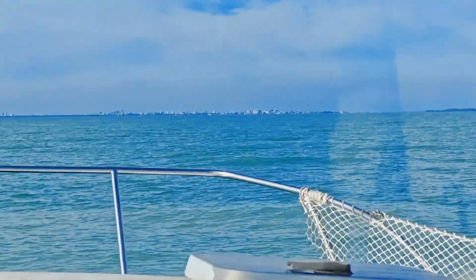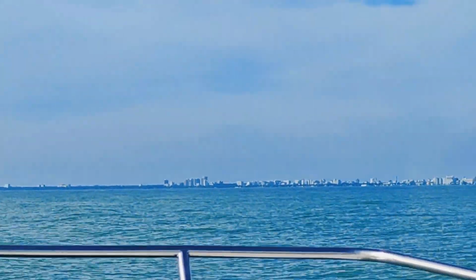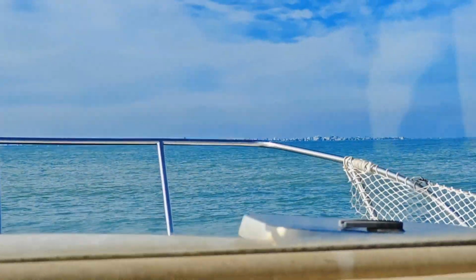Let's see if I can zoom in and show you Lignano. And we're going to go just past Lignano to a place called Aprilia Maritima.